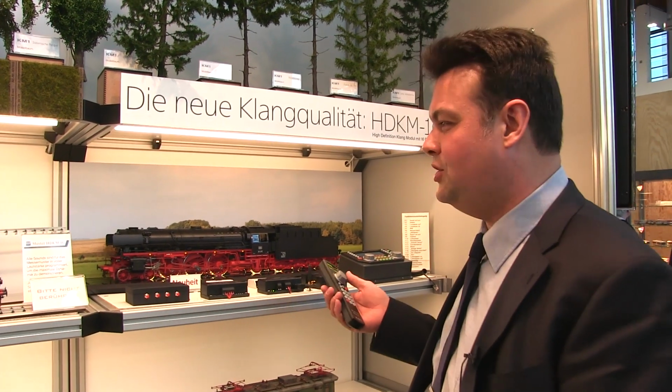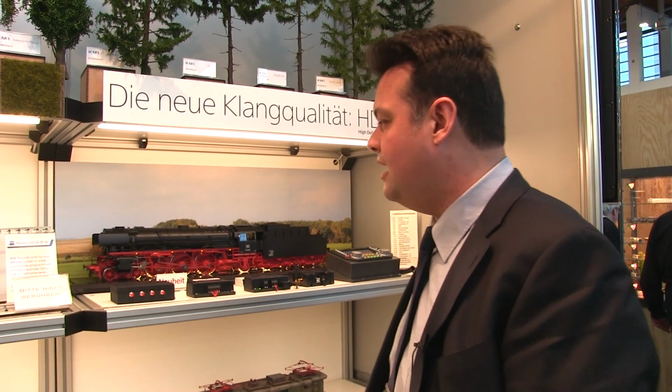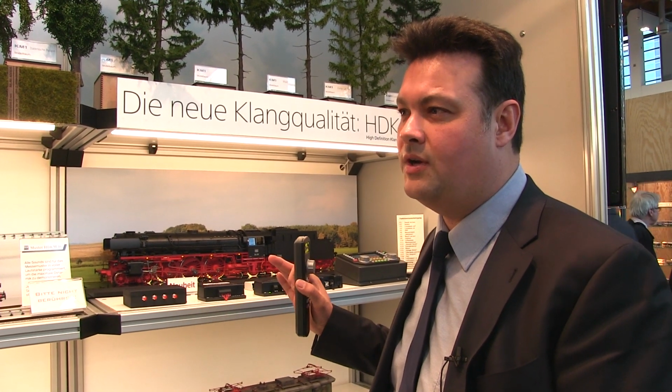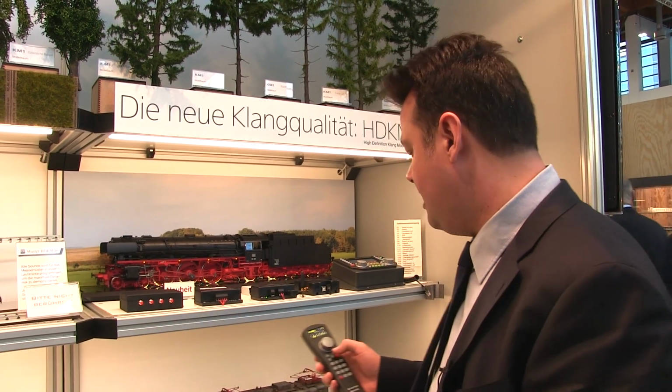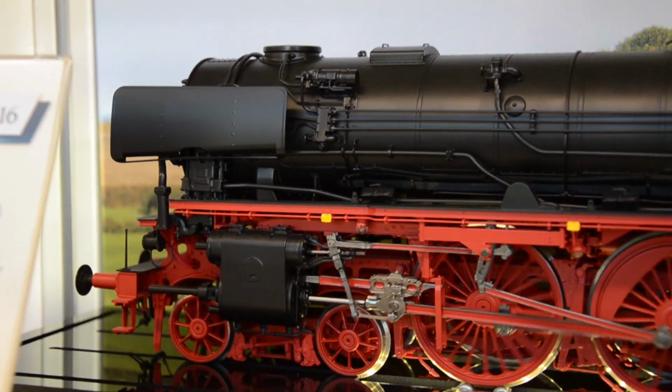Hey there and welcome to the KM1 booth at the Toy Fair in Germany. Let me show you our new high-definition sound module which we use for all future projects in our locomotives. It is a high-definition sound module with 16-bit and 44.1 kilohertz frequency, and when we run the engine we have a very nice sound.